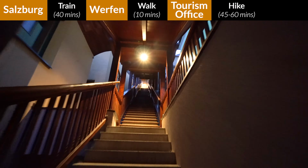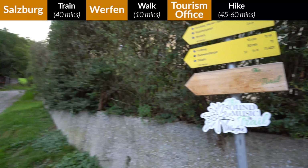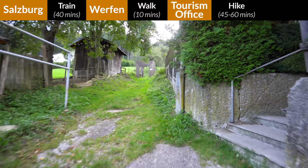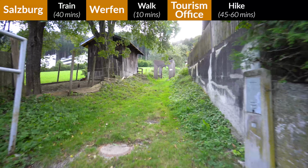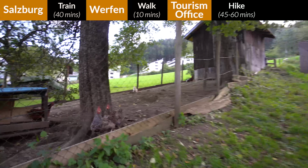At the top of the stairs, make sure to look for the official Sound of Music trail signs which will lead you up to the meadow, but don't forget to turn around and look at the views behind you. As the pavement ends, it might feel like you're starting to walk through people's lawns, but it's definitely the right trail. Oh, chicken.